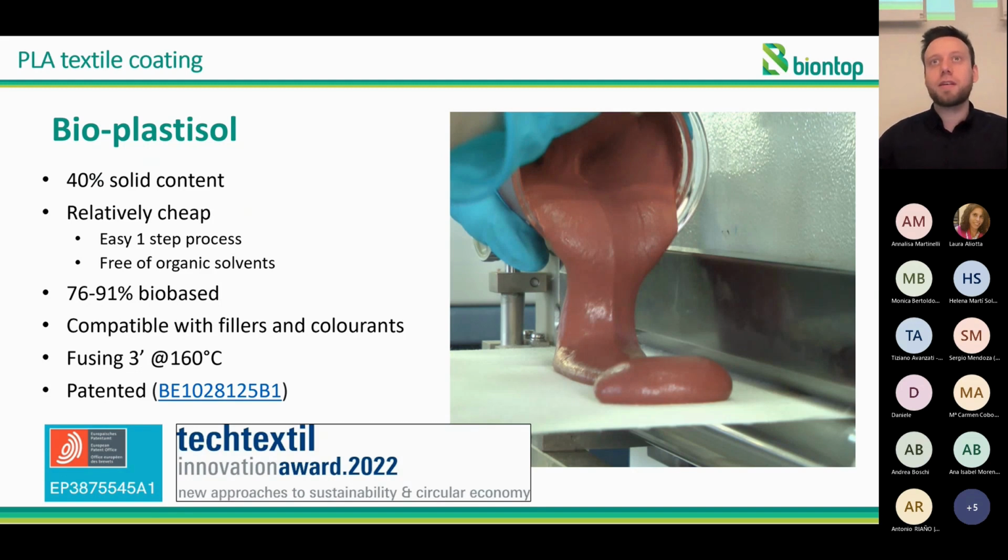Since we can make it in quite an easy one-step process, we just mix the components together. It's relatively cheap and we don't have to use any organic solvents. So it's completely free of organic solvents. The only solvent we need is water.